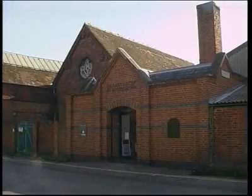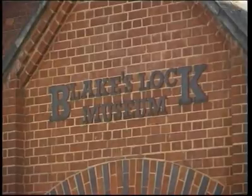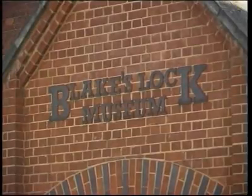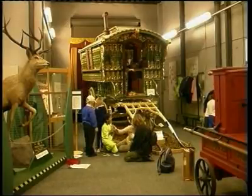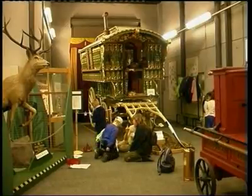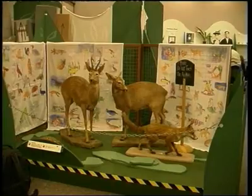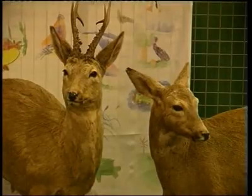The nearby Blake's Lock Museum has an unusual and wide-ranging collection of exhibits illustrating the history of Reading and the town's two rivers. Very much a compact and hands-on museum, visitors large and small can enjoy at first hand Romany caravans and ancient fire appliances and tableaux featuring local wildlife and historic costumes.